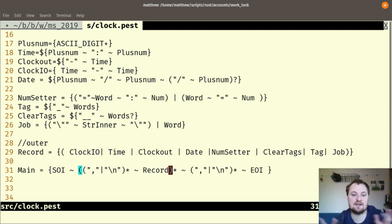So basically we're just looking at records, and a record is either a clock in and out, or it's a time, which is basically a clock in without a dash, a clock out, which is a time with a dash in front of it, a date, the setter, I used that for getting the year, clear tags was a pair of underscores, and a tag was any new tag item, and then of course the job, which is just a plain string.